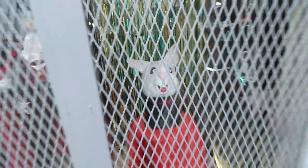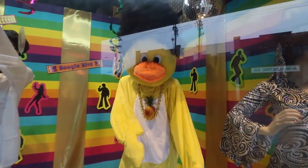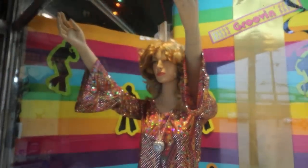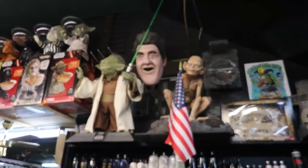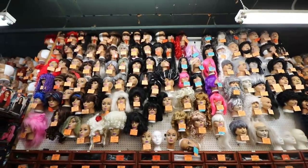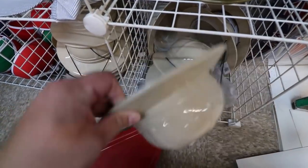Ooh, look at this little magic boy. And he's pulling a horrifying rabbit out of a hat. Wow, this is maybe the world's most insane disco. Check out that disco duck right there. Got a pineapple on a chain. Gotta love the disco era. Over and let Zoltar share with you your fortune. Hey Zoltar. Is that a giant Jay Leno mask there between Gollum and Yoda? That's a lot of wigs. I don't know, that looks a little flimsy.